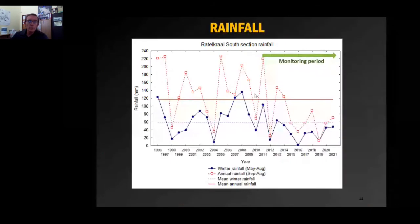If we look at the rainfall on Rattelkral South specifically over this period from 2011, indicated by the green arrow, you will see that initially at the start, there was fairly good rainfall, variable, but not too bad. But from around 2015, there was a sustained period of below average rainfall, both in terms of annual rainfall indicated in red and winter rainfall also as indicated in blue.